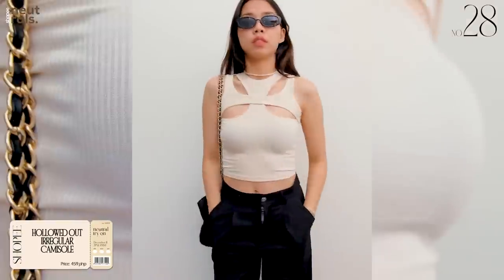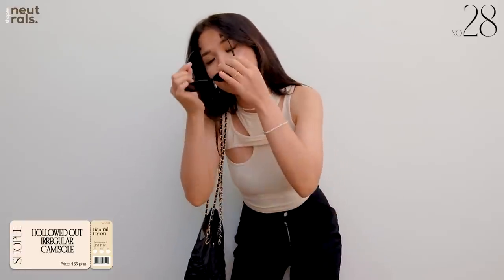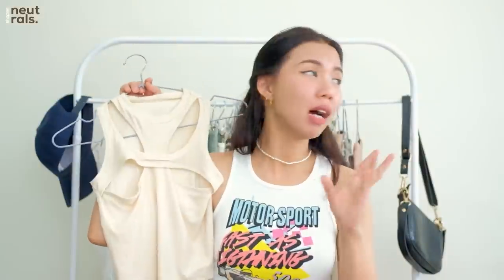But the fabric of this one is a soft cotton material. Di naman siya see-through at all. Pero malambot siya na body-hugging na top. Malamig siya sa balat. Hindi siya malinsangan or what. Super comfy niya sa atin.